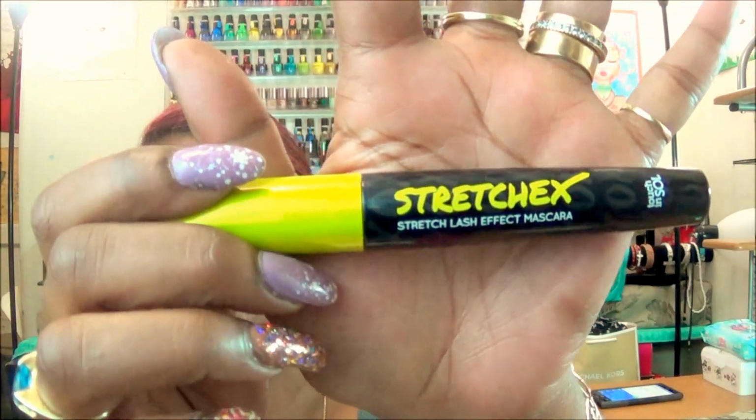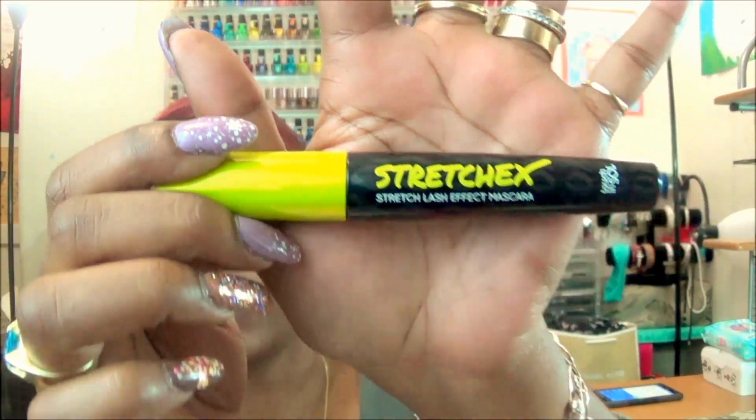This one I won't open up due to the fact that it is a brand new one, but I had to show it to you. It's always out of stock on Sephora. It is the Too Faced Better Than Sex... the Touch and Soul Stretch X Stretch Lash Effect Mascara, and that's what the packaging looks like. The wand on here is absolutely amazing. When I first tried this, I got it in a Sephora Favorites, and I have been hooked ever since then.